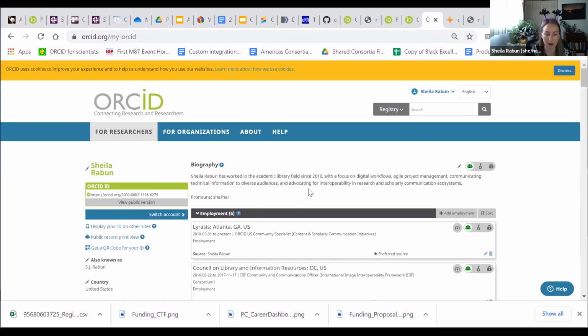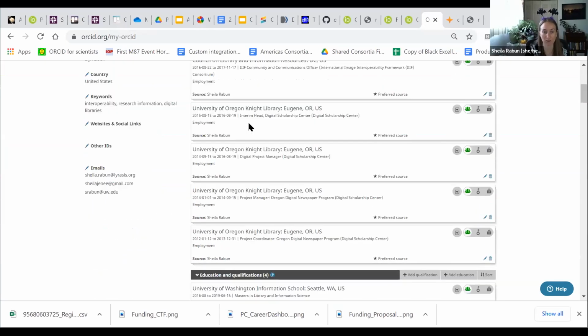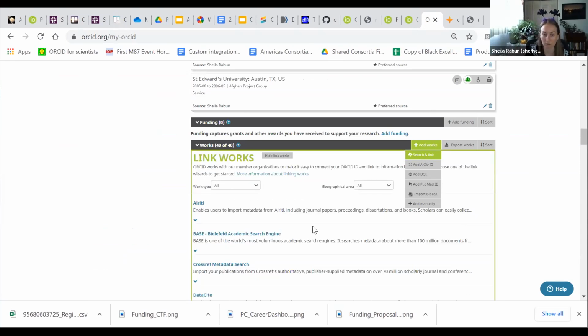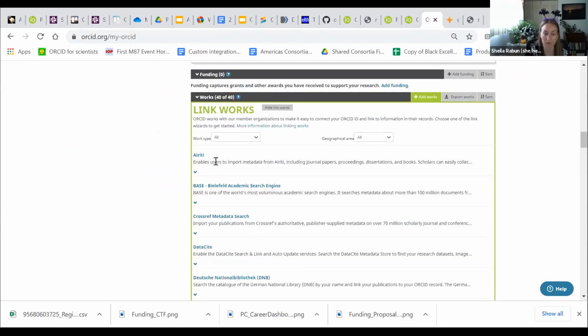So I'm logged into mine. And if I scroll down to the works section, as you see here, if I click on this and hover on this add works, there is this search and link option. This is really for individual researchers that want to quickly and easily add their publications to their ORCID record. If we click on search and link, a whole list of different databases will appear.